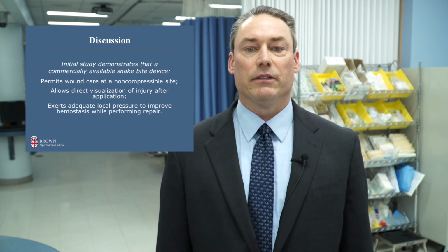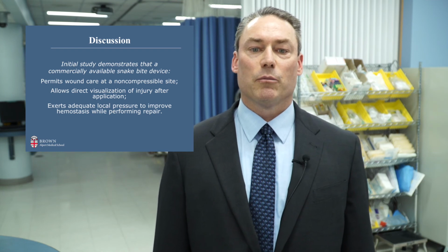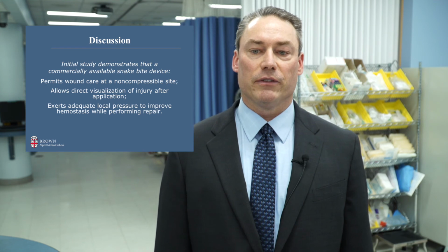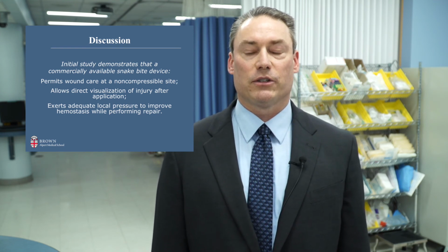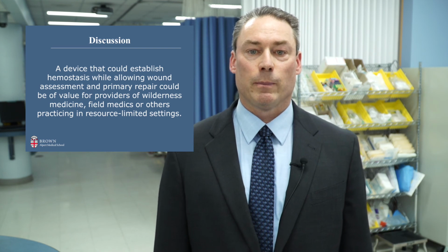In discussion, the initial study demonstrates that a commercially available snakebite device permits wound care at a non-compressible site, allows direct visualization of injury after application, and exerts adequate local pressure to improve hemostasis while performing the repair. A device that could establish hemostasis while allowing wound assessment and primary repair could be of value for providers of wilderness medicine, field medics, and others practicing in resource-limited settings.